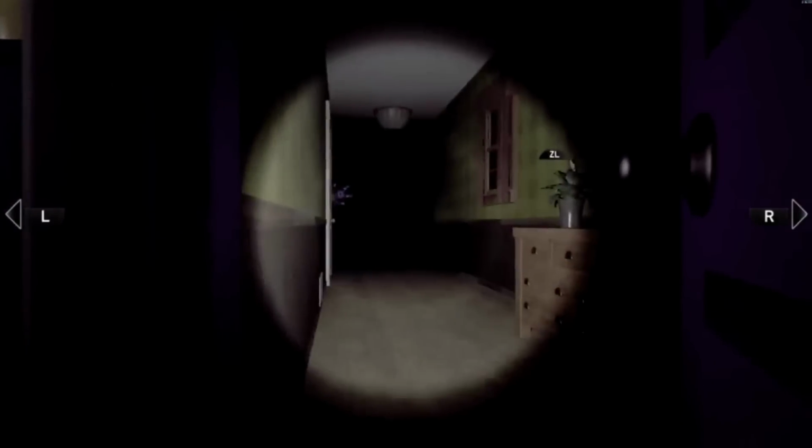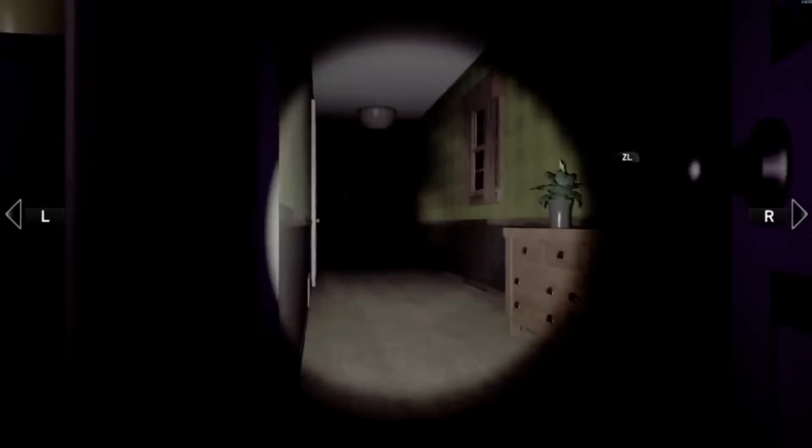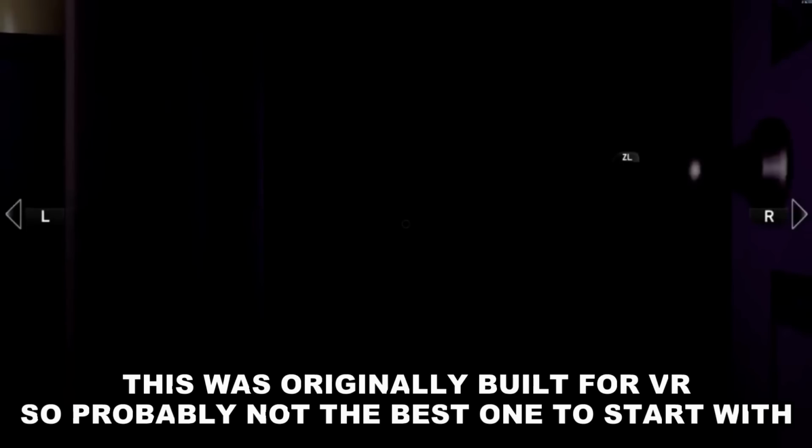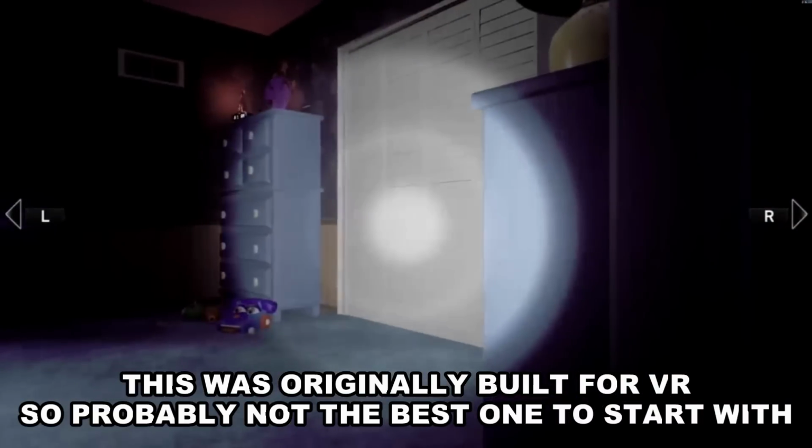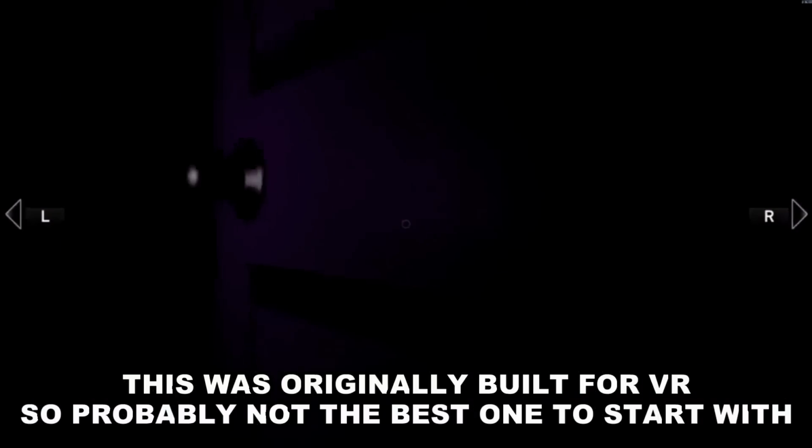I don't know what it is about it. It just makes me laugh every single time. But yeah, I think I probably will enjoy this. I haven't played this yet, but I probably will get to it. I don't know if this is the best one to start with, to be honest, but for £15 it was the cheapest one I could have started with, so that's why I picked it up.